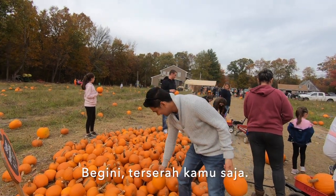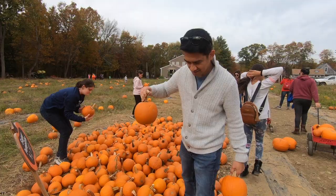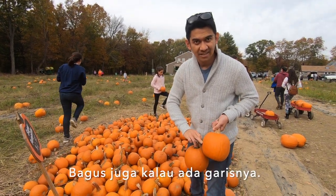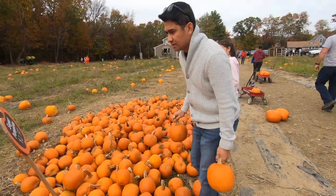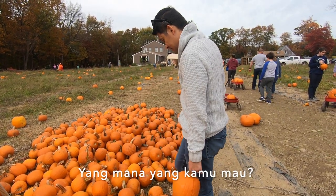You know what? You pick out any one you want. This is your pumpkin. That's a nice one. It's got a little scar, but that's good. But it doesn't have the lines. Oh, the lines are nice. I mean, whichever. Oh, this one. You're gonna abandon all. This one. That's the one with the little scar. Yep. This one? Which one do you want?